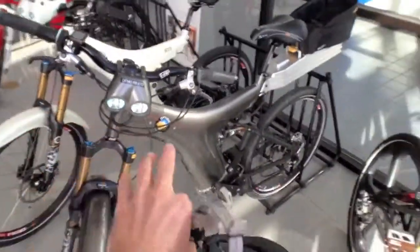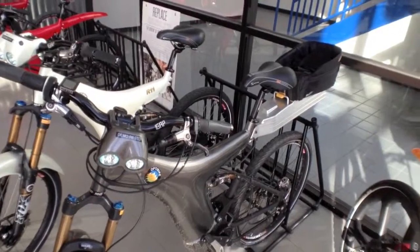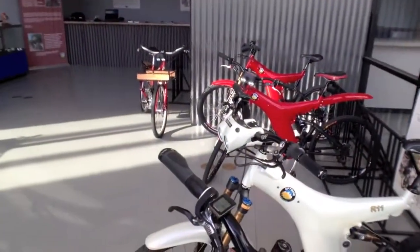But there's more than just this sort of what would you call this frame style here? Well, this is our classic Optibike frame. We started with it, and it's custom fabbed here and everything. But I want to see the shop, and I want to see the other projects you're working on, because I know you've got some special things happening. Let's do it.